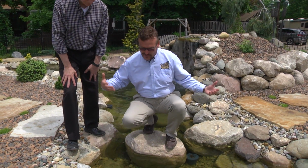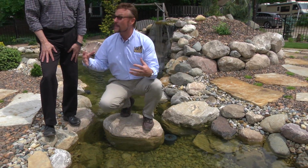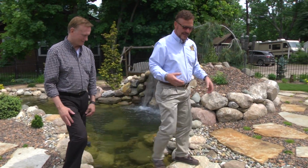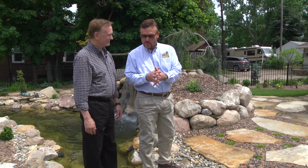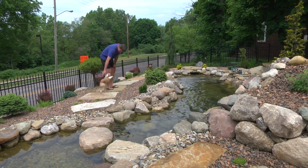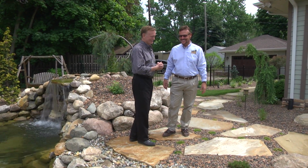And so instead of a typical bridge here, we actually use boulders, put them in the pond, and place them perfectly so that they could be used as a bridge. And not only do the homeowners and the guests use it, the dogs use it as well. And you didn't even have to teach the dog to do that. We did not. The dog just did it. Exactly. Well, great.